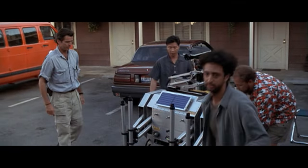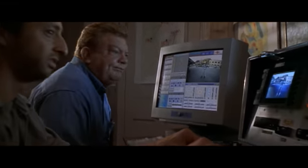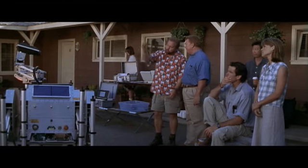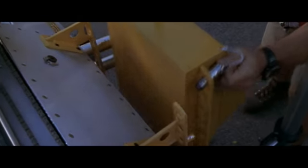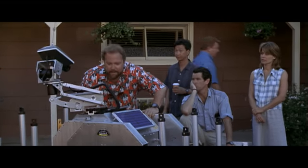The volcanologist group are setting up their robot, Spider Legs, to investigate the volcano. A cool little trick they did was record some shots with a handheld camera, and then they used that footage on the monitors as what the robot was seeing. The robot isn't working correctly, so they remove the ELF unit, or Extremely Low Frequency unit. This is a device that was created so that if the robot's ever lost, NASA can find it via satellite. It's also a plot point that'll show up again later in the movie.